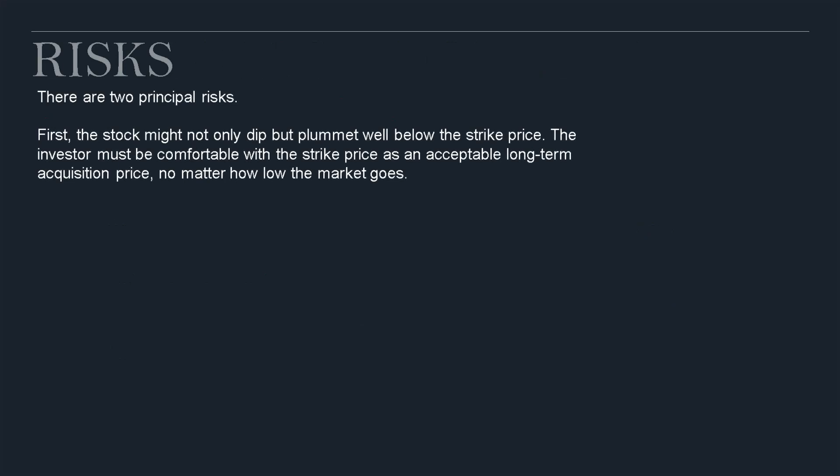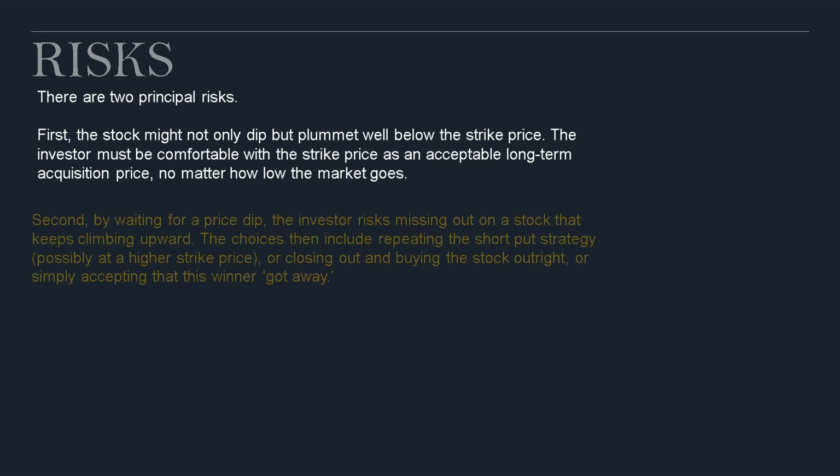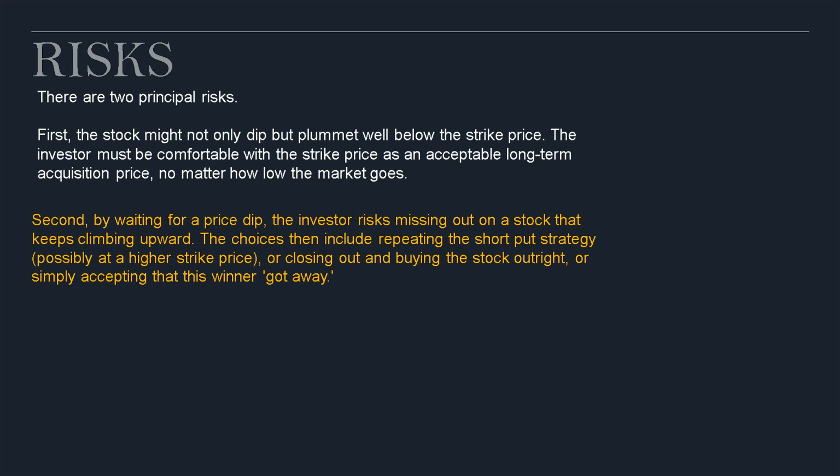Pretty cool, huh? Now, let's talk about the risks, because there are risks. There are two principal risks. First, the stock might not only dip, but plummet well below the strike price. The investor must be comfortable with the strike price as an acceptable long-term acquisition price, no matter how long the market goes, or how low the market goes. Second, by waiting for a price dip, the investor risks missing out on a stock that keeps climbing upward. The choices then include repeating the short put strategy, possibly at a higher strike price, or closing out and buying the stock outright, or simply accepting that this winner got away.